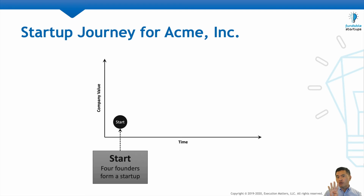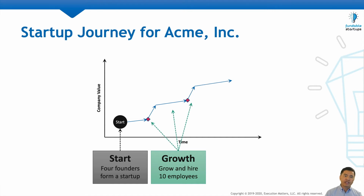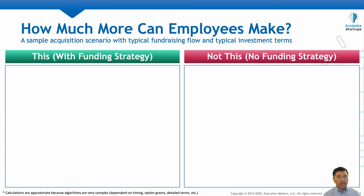Acme starts when 4 founders decide to form a startup. They work very hard building and growing the company. They hire 10 additional employees along the way, and then about 2 years after they start, they enjoy a quick exit and agree to be acquired. So, how much more can the employees make by building and following a funding strategy? Let's see how both scenarios play out.